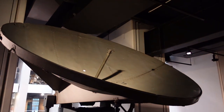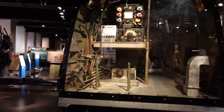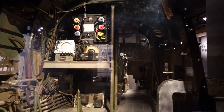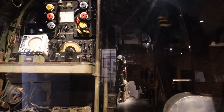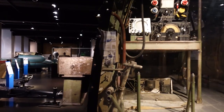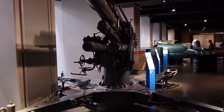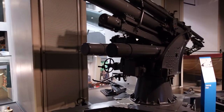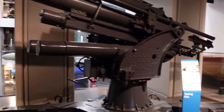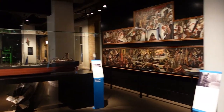This is a captured German radar system. And then just here is the inside of a Lancaster bomber. That's the cockpit. Very, very useful in the Second World War, I think. Lots of artillery guns, massive weapons, ships and boats.